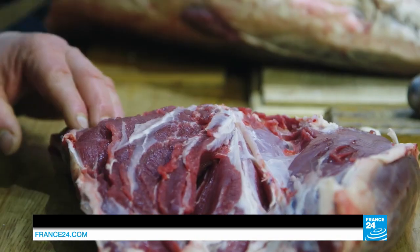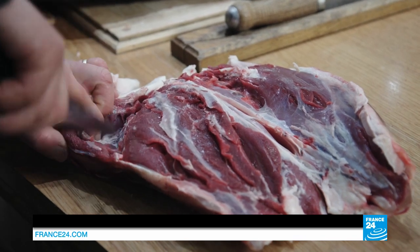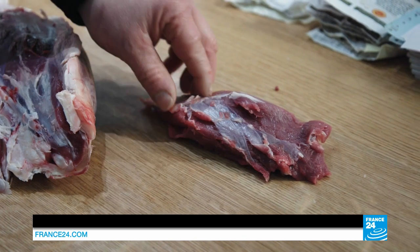In this shin, you have two parts that are very good for making steaks. But you have to know where to find them. Here's one. There. That's an exquisite cut for steaks. It's not just good, it's exquisite. We call these little pieces butcher's cuts. They're really top-notch.